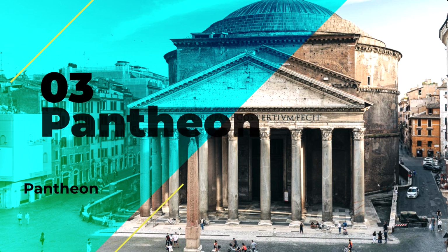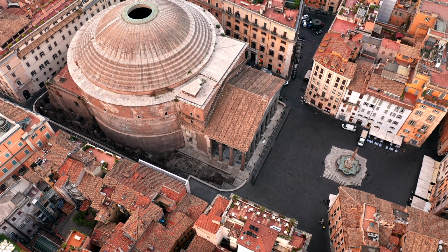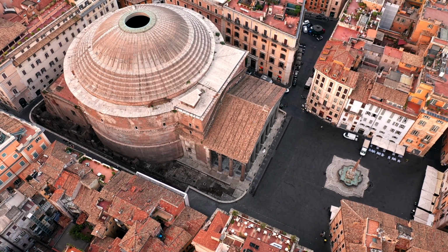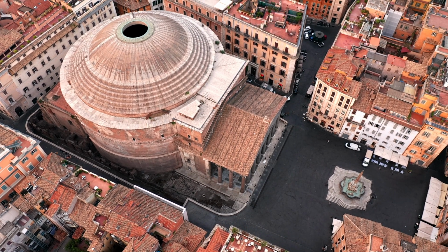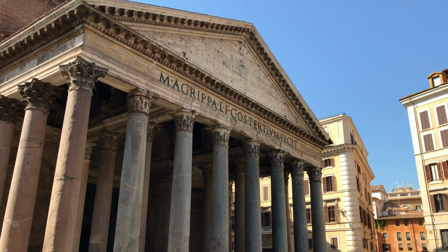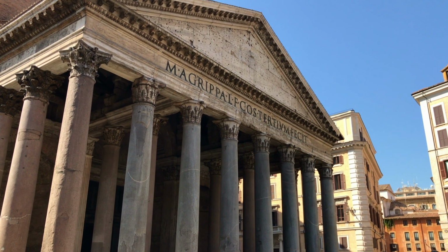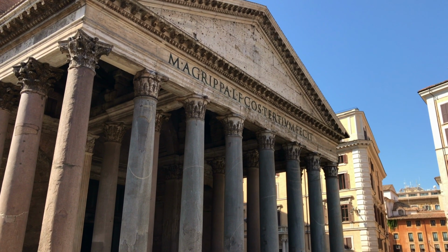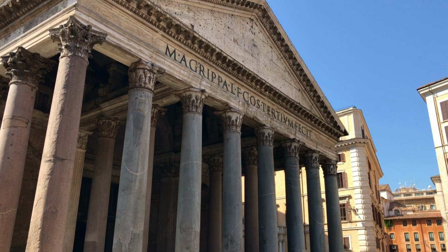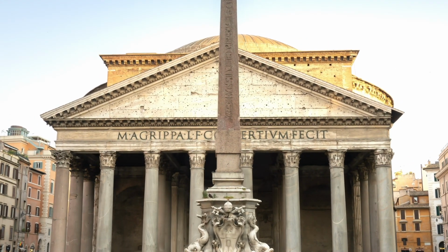In 3rd place is the Pantheon. The Pantheon is an ancient temple located in the heart of Rome. This iconic building was originally built as a temple dedicated to the gods of ancient Rome, and it has been used as a church since the 7th century. The Pantheon is one of the best preserved Roman monuments in the world, and its impressive architecture has been praised by many of the world's most famous architects.